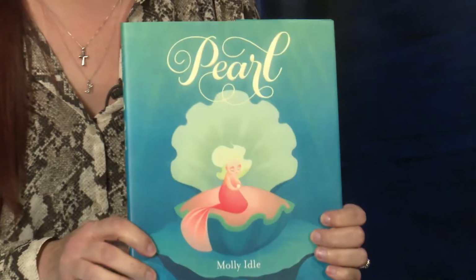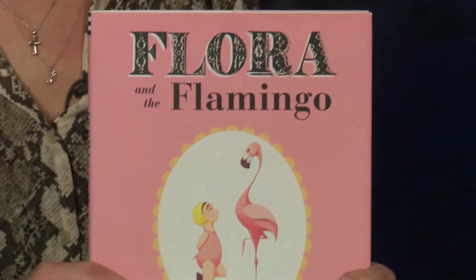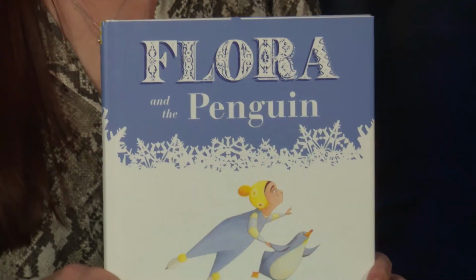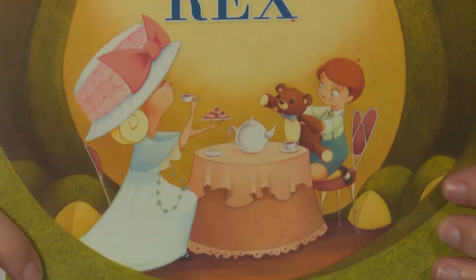Molly Idle is another Caldecott recipient, and she received the Caldecott Award for Flora and the Flamingo. If you are not familiar with the Caldecott Award, it is an award that is given to the illustrator. So Molly Idle is the author and the illustrator of these books. And she is a fantastic illustrator. She also wrote Flora and the Penguin. She has T-Rex, T-E-A. Have you seen this one by Molly Idle? I just love it. So her latest one is Pearl.